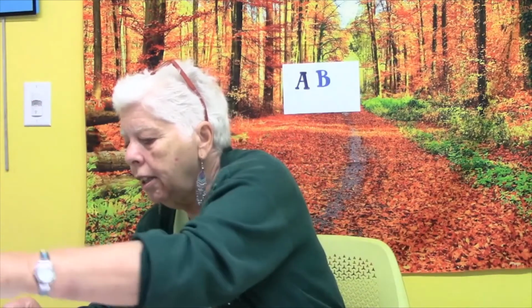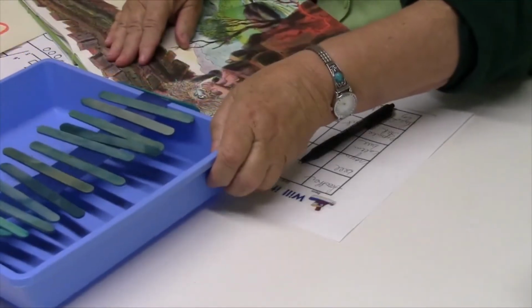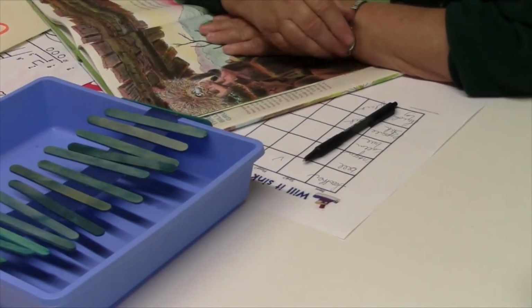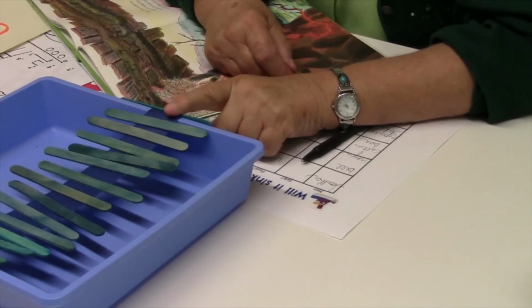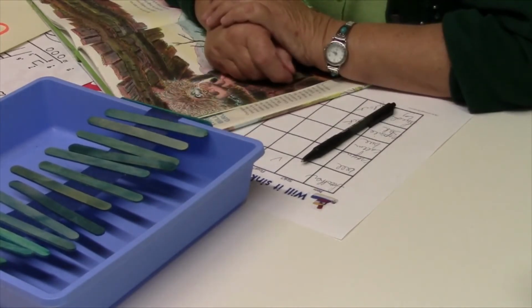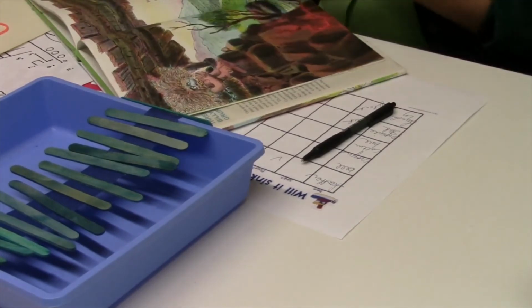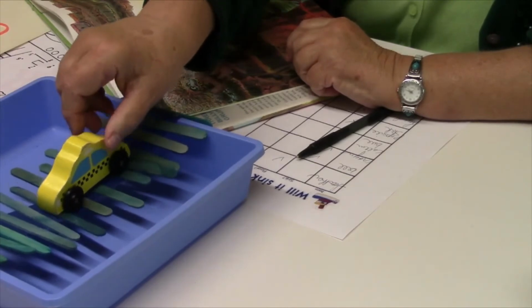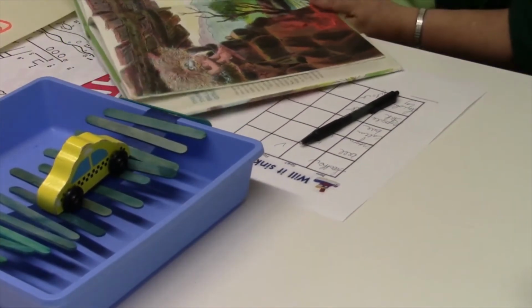So I'm just going to show you this for a minute. Here's a bridge. It's so easy to make. The directions are right in your bag. So I have some duct tape, and I have popsicle sticks. And look at this. This car doesn't have to worry about falling into the river because this bridge holds him up. And if you look at the bridge in my book, here are the planks right here, just like I did.